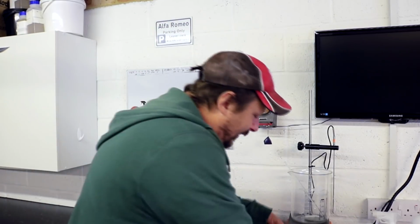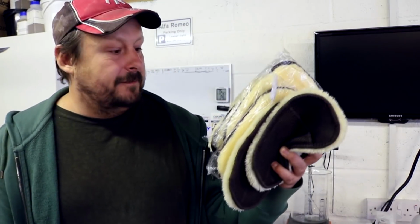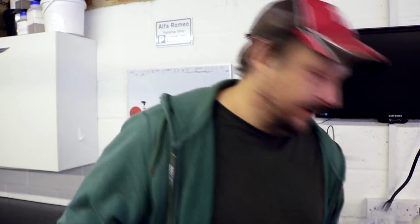So that's it. I don't need to keep prattling on. So that is the Amazon little synthetic wool, durable as hell and quite nice wash mitts.